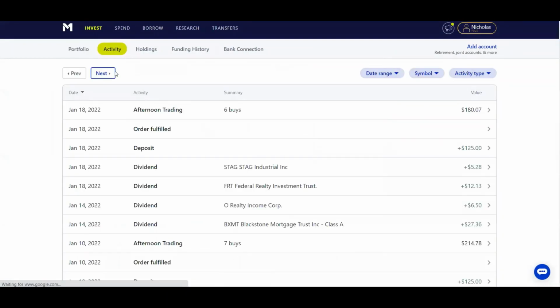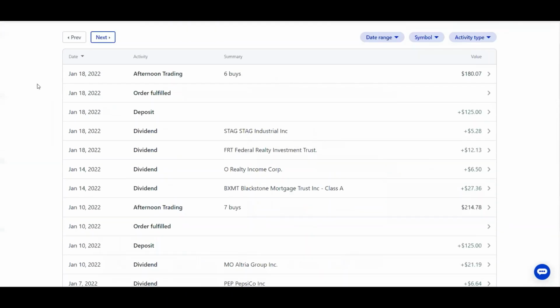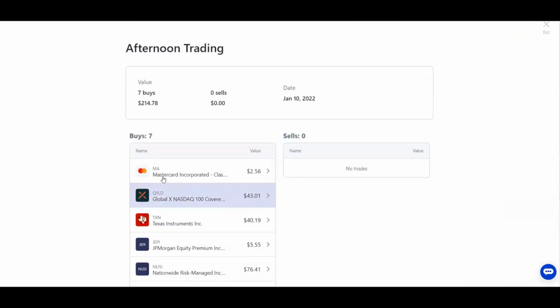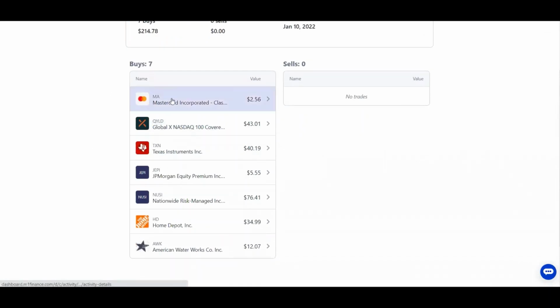Let's go to my activity feed and let's look at the last week. So on January 10th, I deposited $125, and I also had 7 buys. So it looks like I bought a little bit of MasterCard, Q Yield, Texas Instruments, Home Depot, and American Waterworks. Oh, and Nusi and Jeppy.